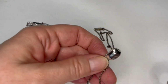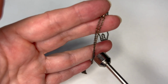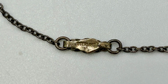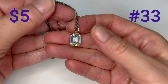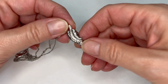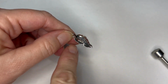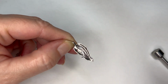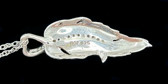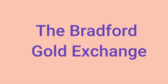And then this might be sterling. Not that, but the chain might be. It's non-magnetic, so we'll test that one. Oh, that does say sterling on the clasp. So this is sterling, not the pendant, but the rest of the necklaces. And then let's see what this leaf is. That would be great if that was white gold with diamonds. Let's see, because it has little bitty holes in the back, almost like these might be diamonds as opposed to rhinestones. But let's check. This is stamped BGE 925, and then the clasp is also stamped BGE 925. And from what I'm reading, the BGE is for the Bradford Gold Exchange. So these are both sterling.